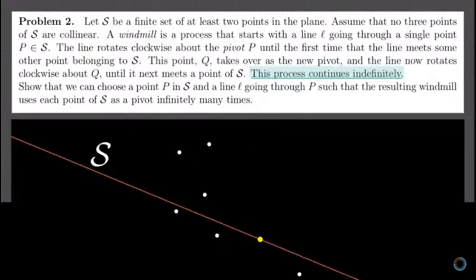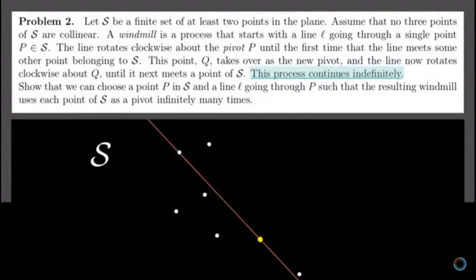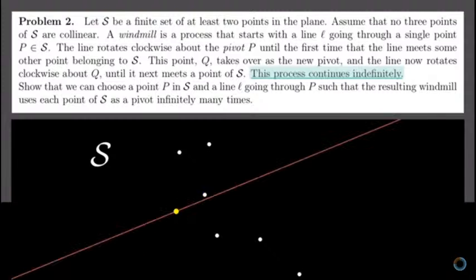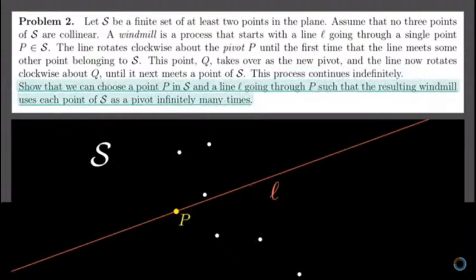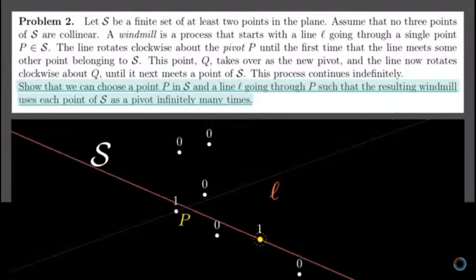Alright, that's kind of fun. We keep rotating and changing the pivot, and you can see why they call it a windmill process, and you can also see why they specified that no 3 points lie on one line. You wouldn't want to run into the ambiguity where you don't know which pivot to switch to. Okay, so with all this setup, what's the question? Show that we can choose a point P in S and a line L going through P such that the resulting windmill uses each point of S as a pivot infinitely many times. Alright.